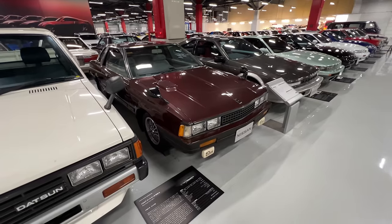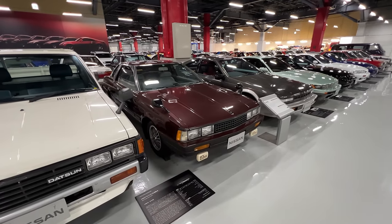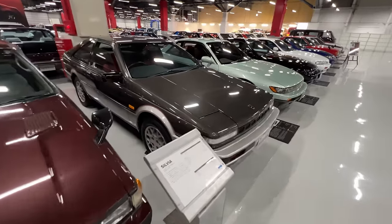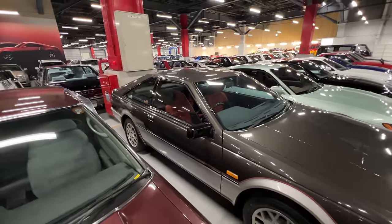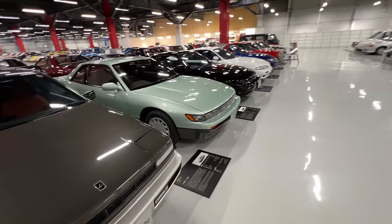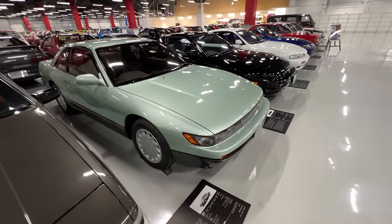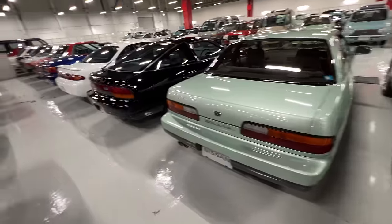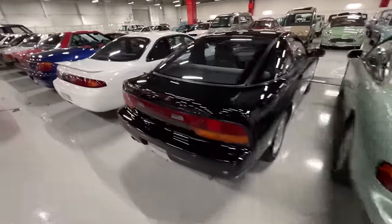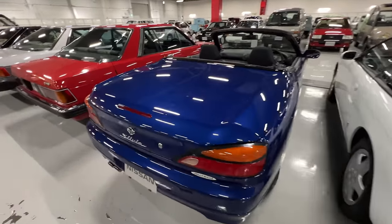So let's get right back into the Silvia lineup, starting with this 1982 S110 onto 1983 RS12. Started going for a slightly more hatchback look. And then of course, we go into the magic era here, starting with the S13, which came out in 1988. This is a Q's edition, automatic. Let's take a look at the back. So clean. We go over to the 180, the S14, and the S15 Varietta.